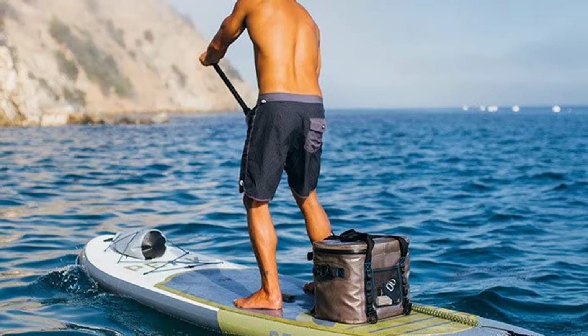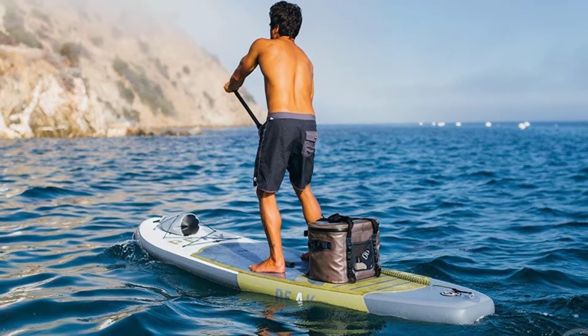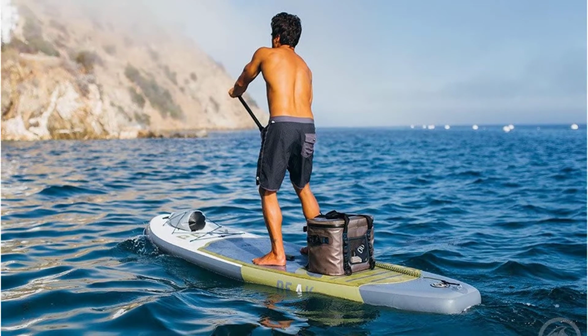Positive side of this product. Super lightweight and compact when packed. A versatile all-around SUP. Very sturdy and stable with a solid feel.